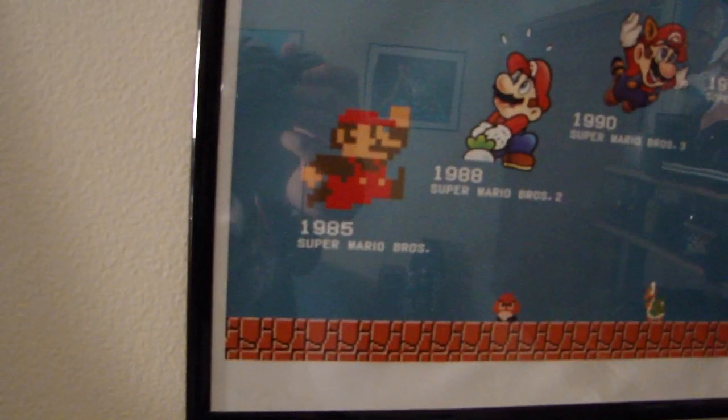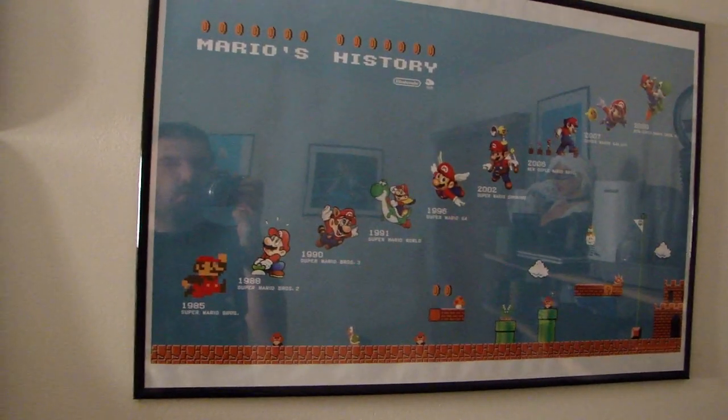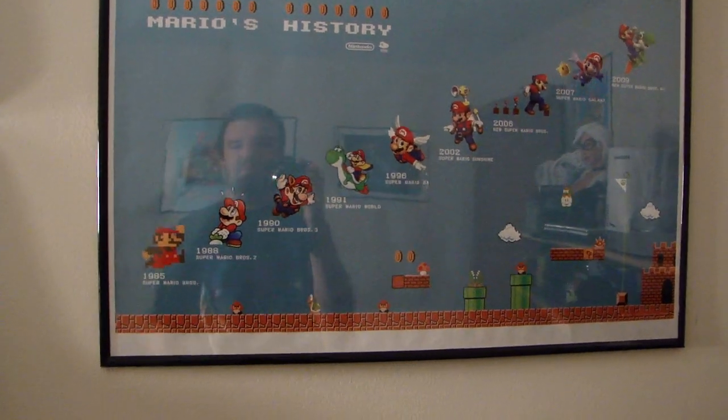This is a poster of Mario, the history of Mario from start to finish. And it's kind of weird because the first thing they have on there is Mario from 1985, Super Mario Brothers. Knock knock, hey Nintendo. Mario debuted in Donkey Kong, not in Super Mario Brothers. So this poster's kind of incorrect. But also this poster's old. It ends in 2009, and obviously he's moved on since then and done other things. So it's still a neat poster.